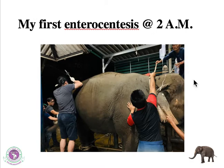I don't remember the name of the elephant, but I remember what time it was when I performed enterocentesis on my first elephant. It was about 2 a.m. in the morning.